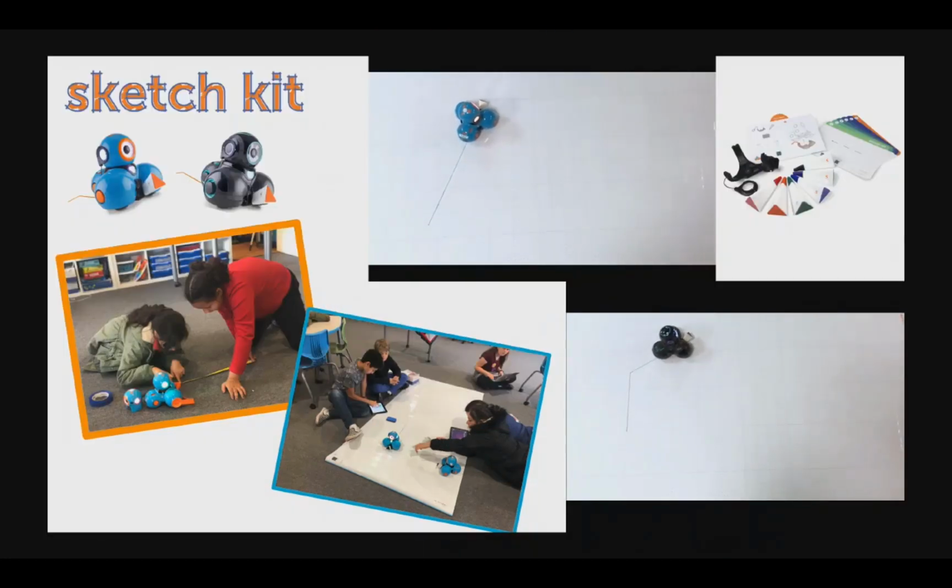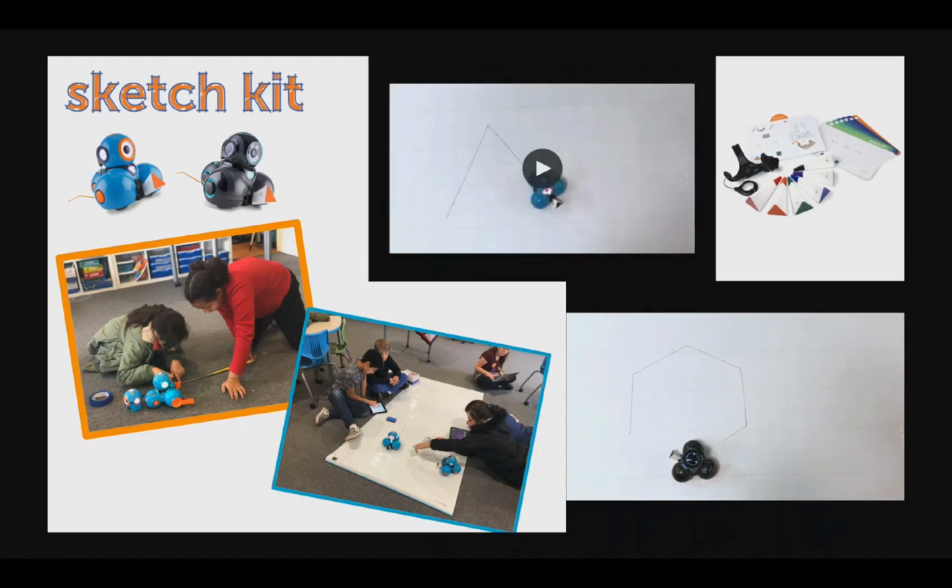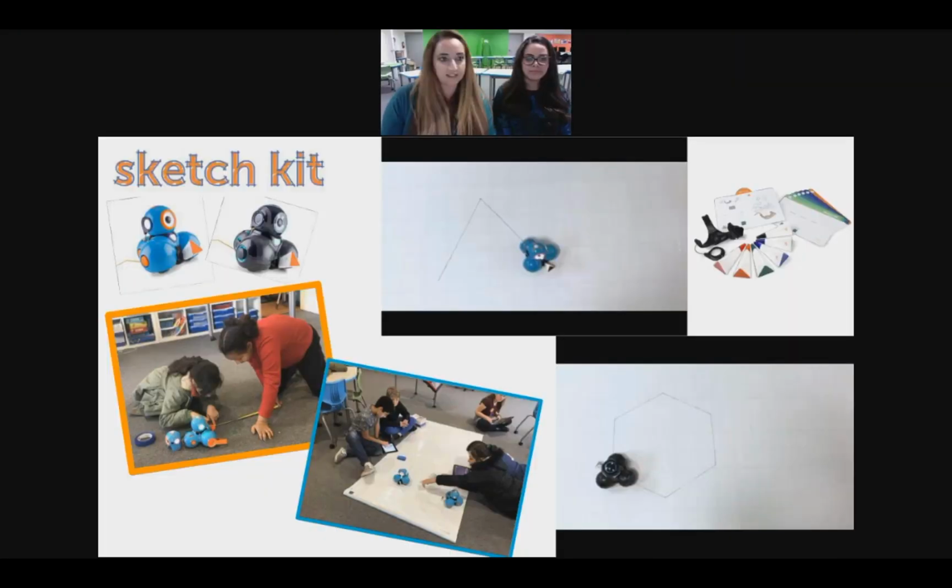Sketchkit is an accessory compatible with both Dash and Q, and it allows the robot to draw with a dry erase marker. There are so many math tie-ins with Sketchkit. I just love it. So you can kind of see them in action there. The kit comes with some dry erase markers, some task cards, the harness for the robot, and then my students in the picture are drawing on the sketch mat, which can be purchased separately.